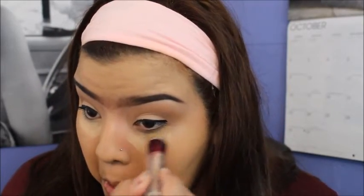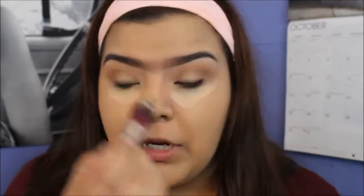Under eye concealer, I'm just going to be using the Maybelline Instant Age Rewind. I only have like a little bit left, so I'm just trying to use it. And I'm not really going to be highlighting. I'm just going to be concealing my under eyes. Usually I'll do like big triangles underneath my eyes, but I mean, she wasn't very highlighted.